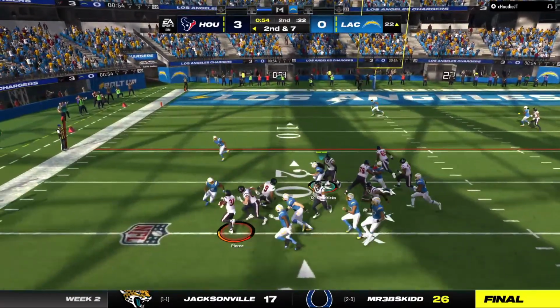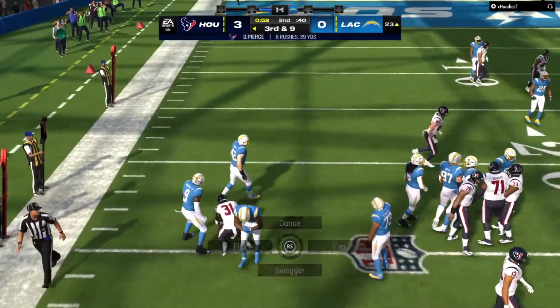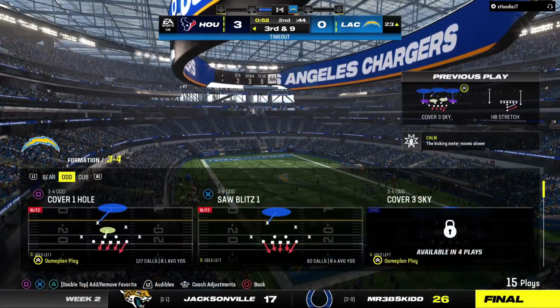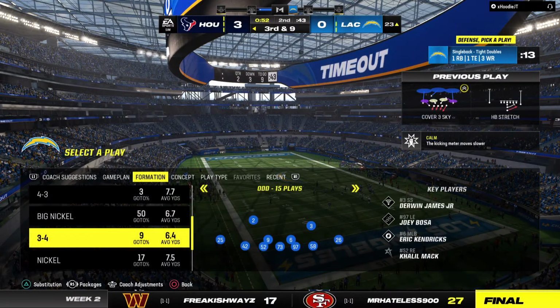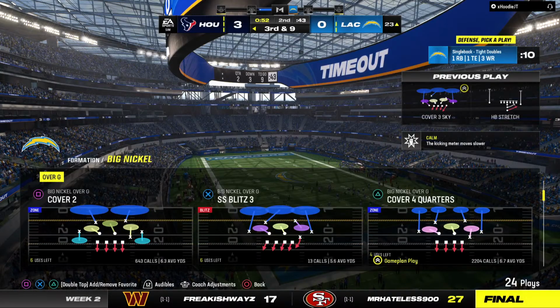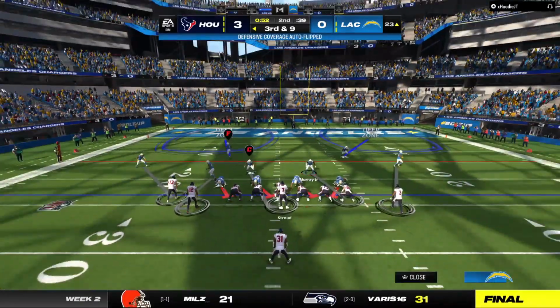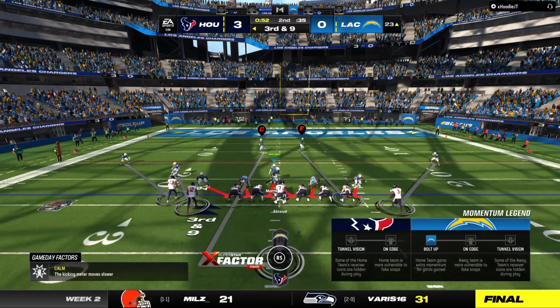On second down, here's Pierce. And there is nowhere for him to cut back as he's taken down in the backfield. The Chargers going to signal for the first of their timeouts as they get the stoppage with a little over 50 seconds to go in the first half. Now play number 7 of this drive, and it's a tough 3rd and 9.